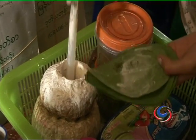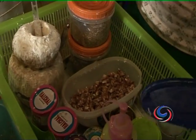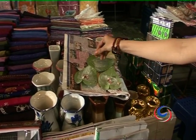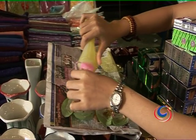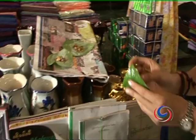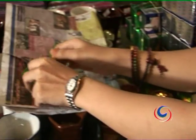And as soon as I asked for a package, the fun demonstration started. The juice of quicklime was spread on the betel leaves, followed by slices of betel nuts, parsley seeds, licorice, and tobacco leaves before she wrapped it up. For 5 baht, you get 3 wraps.